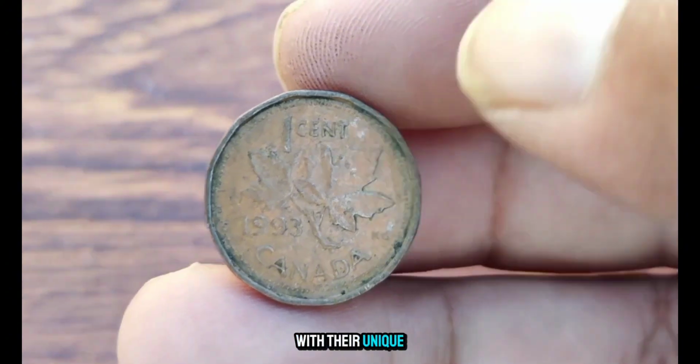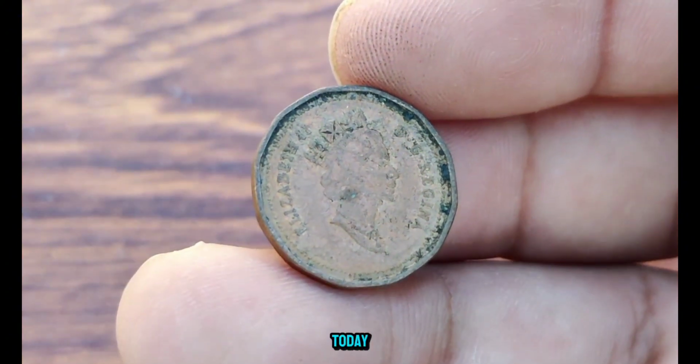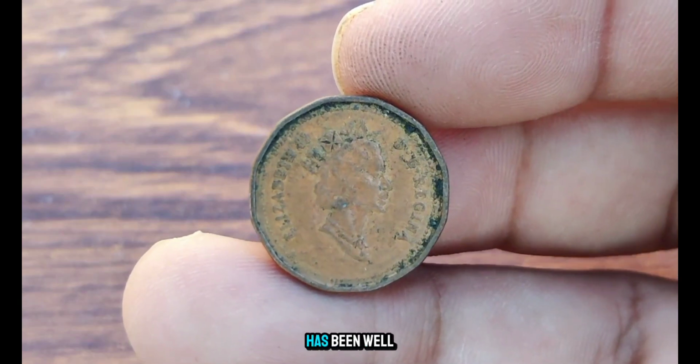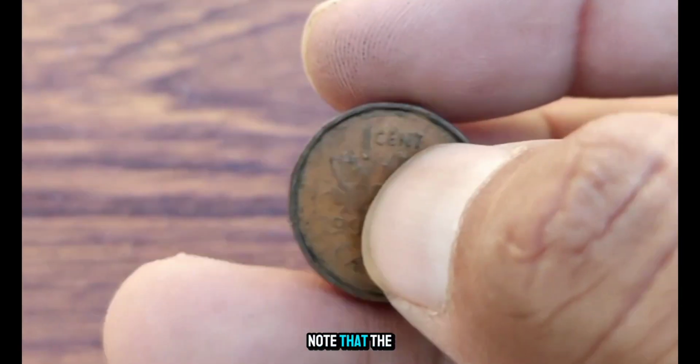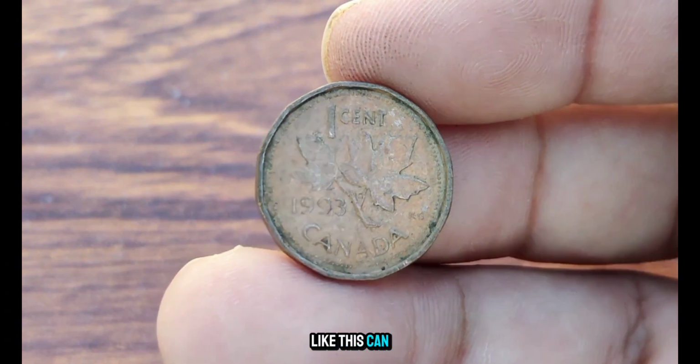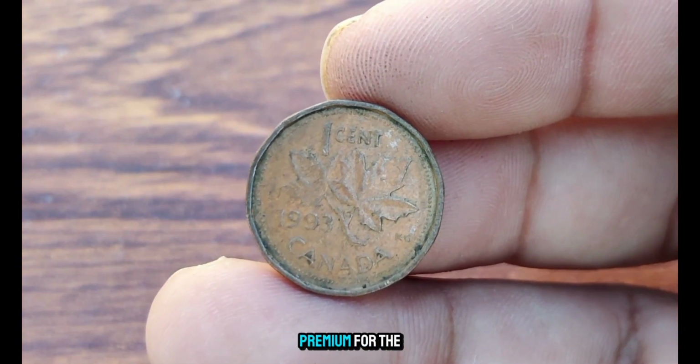These coins, with their unique appearance, can sometimes fetch anywhere up to $99,000 on the collector market today, especially if the shading is striking and the coin has been well preserved, despite circulation. It's important to note that the market for toned coins like this can fluctuate based on the preferences of individual collectors, so while some might pay a premium for the black shading, others may value it differently.